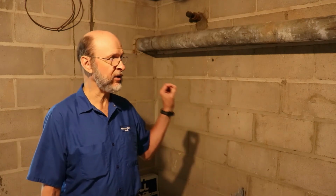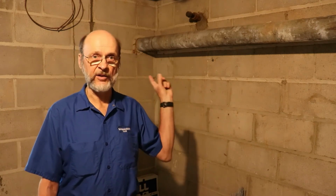The way it gets in is through cracks in the floor, generally in a basement or through a crawl space, through concrete walls because they are actually porous. And penetrations in concrete walls also, like when pipes go through, it's another place where radon can come through.